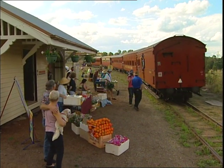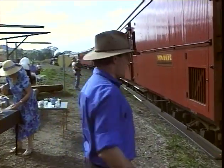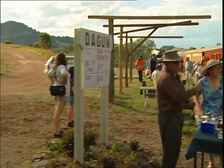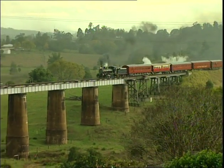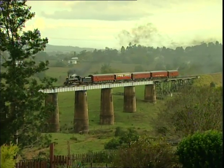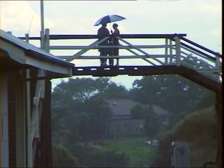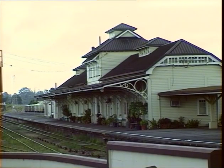There is a seat still left. Here we are, he's pulled off right up at the dog box now. Ken could have invited me to go into the dog box. Beauty, classic Queenslander. Gympie Station.